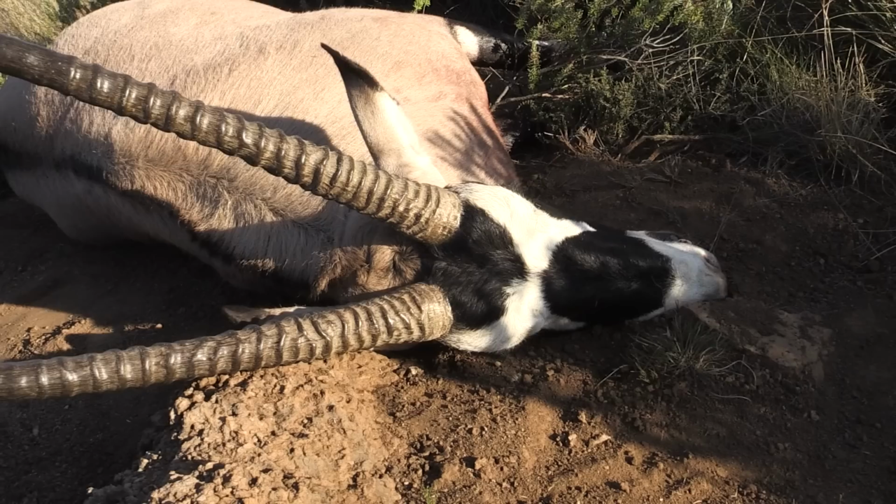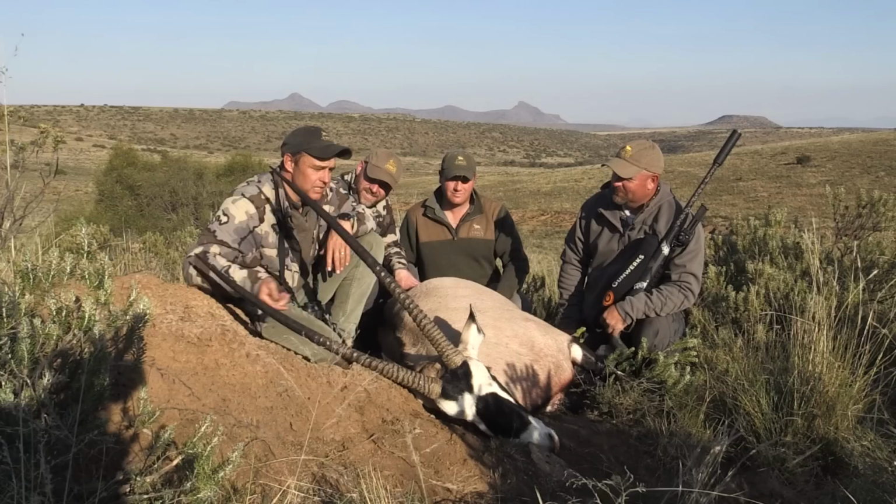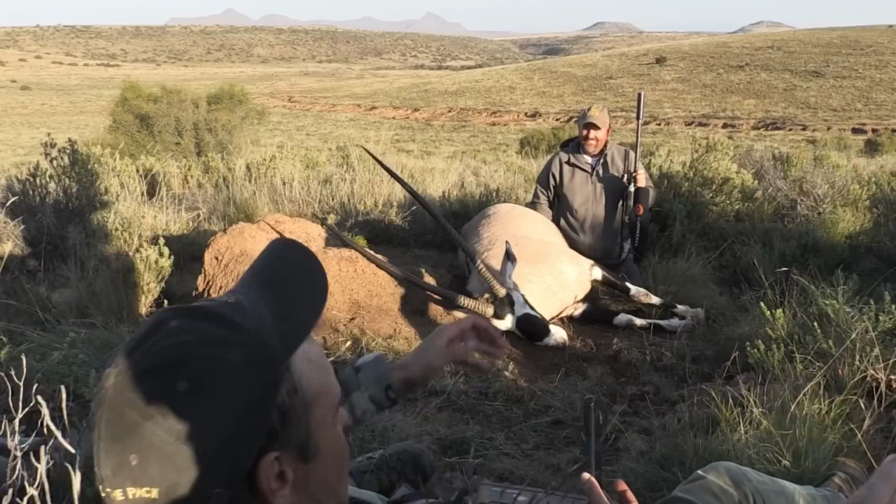And Jason, this is a Gemsbuck of really, really fantastic quality. Not only heavy in the base, he's got unbelievable length. If I lifted him, one actually gets a better understanding for the quality he is. I mean, at first, when we first saw it, you could have been mistaken that it was a cow. And Garrett, you've seen a few of these. It's a really, really special Gemsbuck.